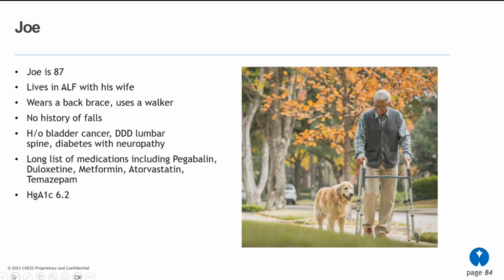When he came in, I noticed he likes to wear a back brace. It just gives him a little stability, and he uses a walker. He didn't have any history of falls. He does have a history of bladder cancer, degenerative disc disease, diabetes with neuropathy, and he's on a long list of medications.